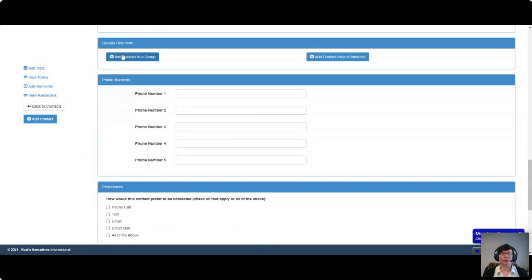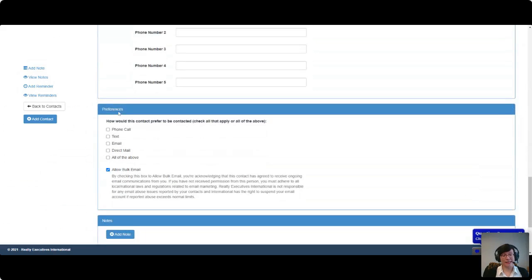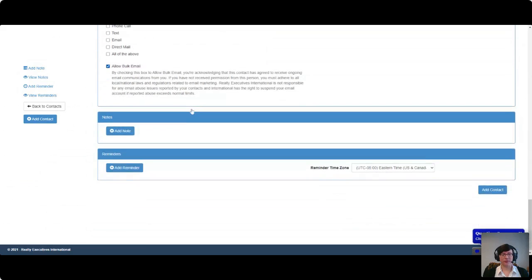You can add them to a group. I paused there for a reason. I'll go through that. More phone numbers, preferences of how the contact wants to be contacted. Hopefully it's all of it. Any notes that you might have, and reminders as well that you can add to the contact. So when all of it's filled in, you have the add contact in the bottom right, same one on the left side column as well. They both work to save your contact.